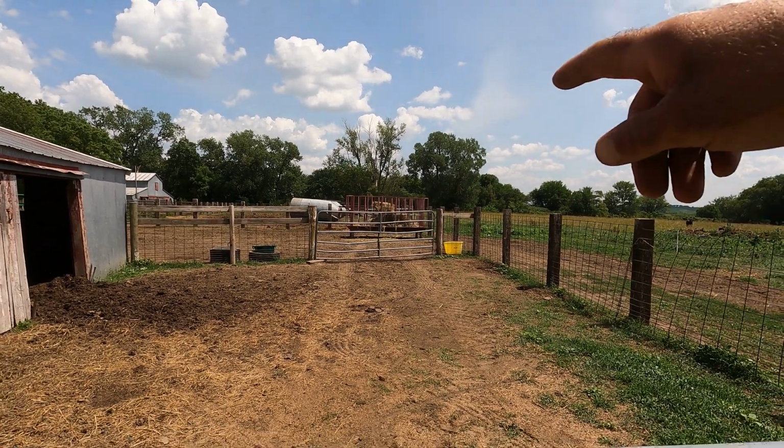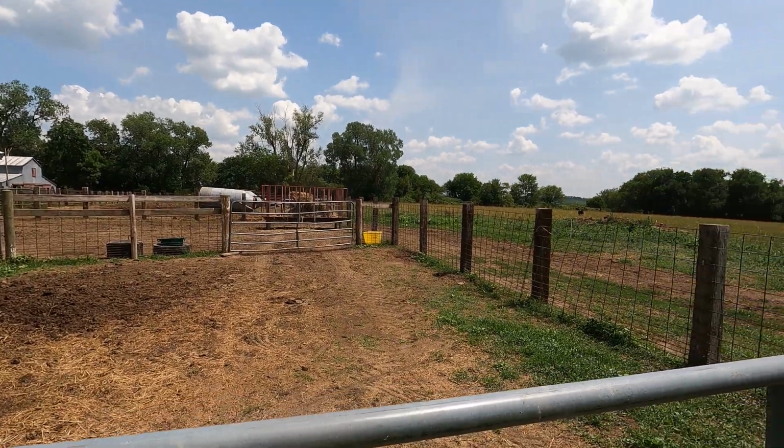And then I had to put a little bit more hay in for those heifers. I still don't have that number 2 tied up yet. If you don't know what I'm talking about, go back to the previous video. But I'm trying to muster up the motivation to tie her up.